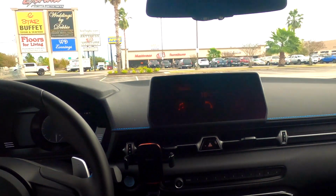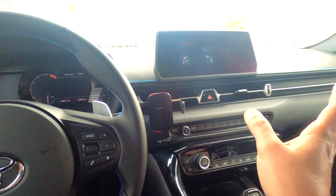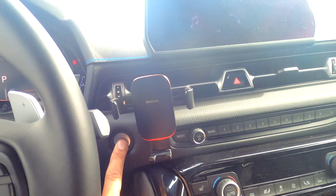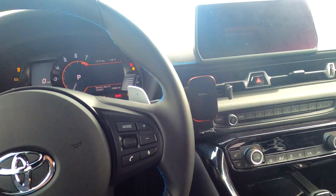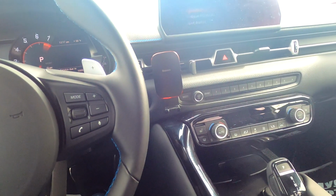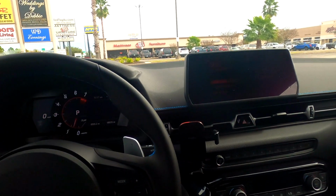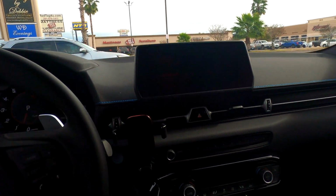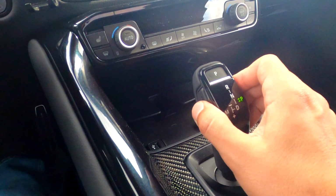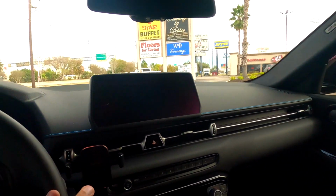Let's see how it feels. I'm gonna try to show you how much fun this car is, if I can. So let's turn this thing on and then put it in sport. I think it's in sport, no? Yeah, it's in sport. Rather, it's sport mode. So let's go. And this one, I'm still learning to push this button and then put it in drive. It's already in sport mode.